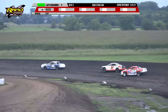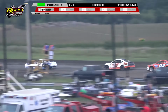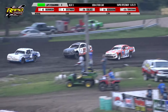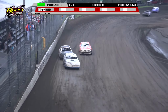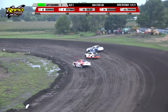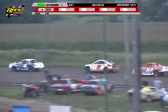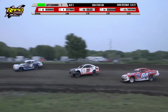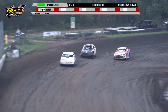Roger Verdorn has been working on that 20K of Spencer Callis. Callis has been holding that third position pretty much for the entirety of this stock car heat race. Dustin Gulbranson, your current point leader and current race leader in that 45. Gulbranson, Stetniks, Callis, and Verdorn, followed by DeGrotenhuis and Foster. Third and final heat race for the USRA stock cars, presented by Precision Auto Body. 2 to go, this time by Dustin Gulbranson, your race leader.